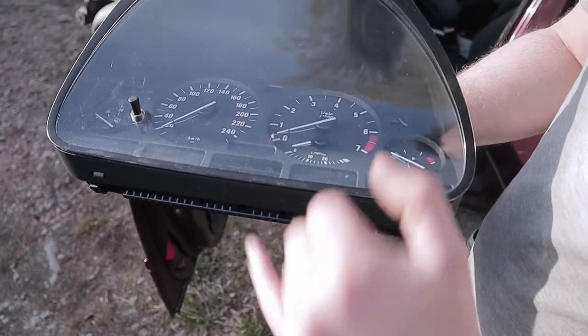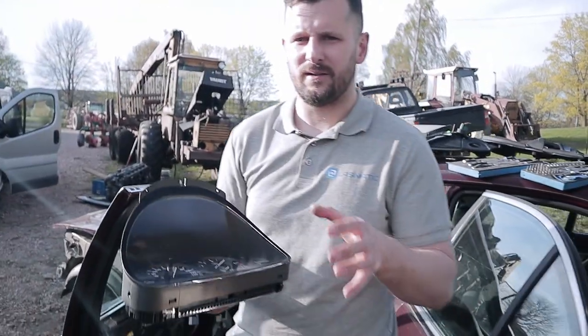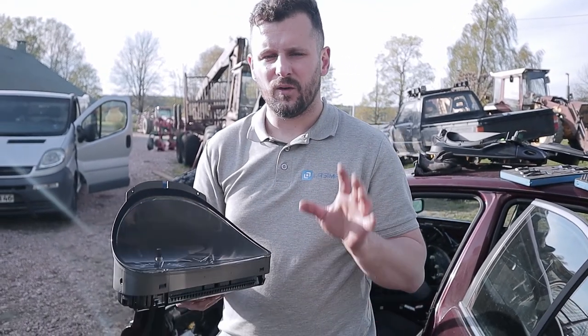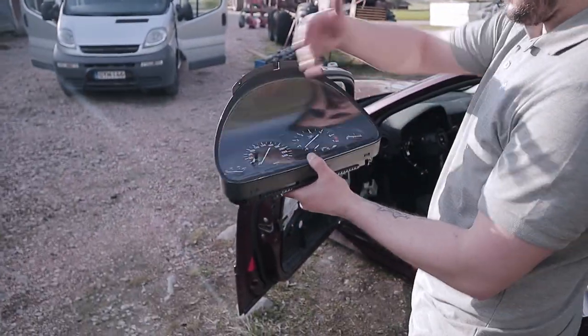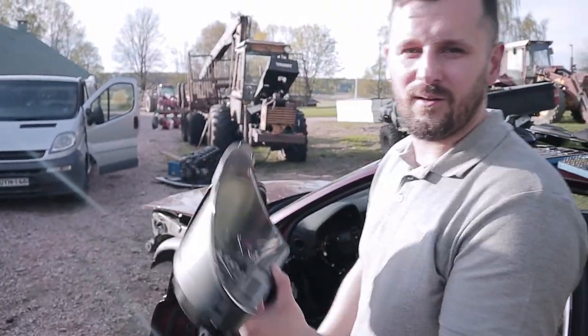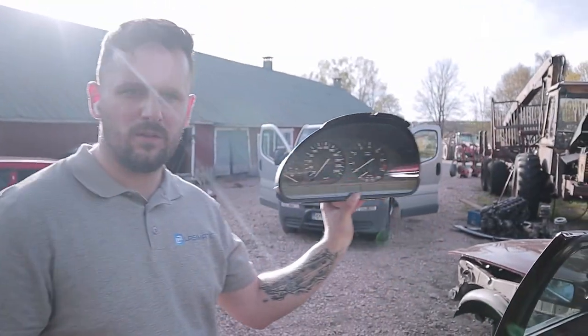You know, very often it's good that people don't care much about the cars in Finland. They just use them, so they don't clean them. In Poland, every time the dust comes to the instrument cluster, everyone is wiping it. Then you cannot see nothing through the plastics.